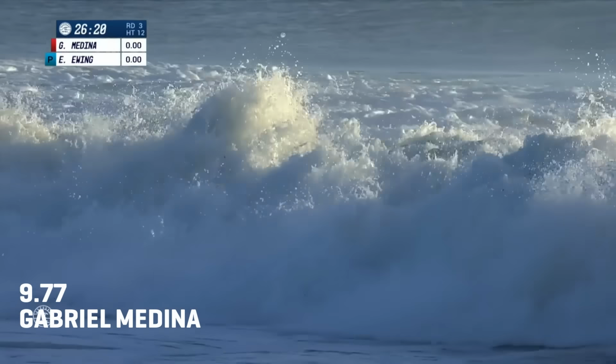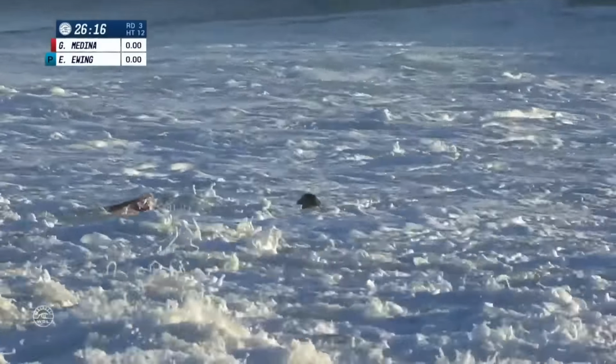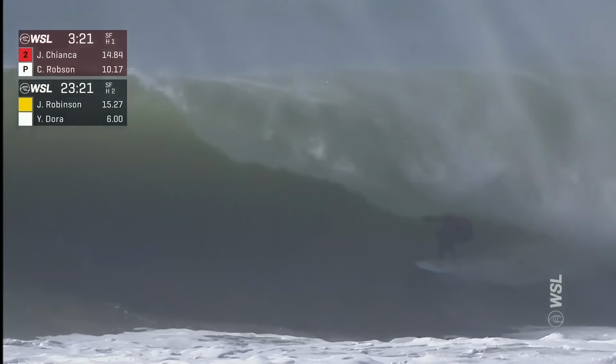How good is he under pressure? Amazing stuff. The lights were out inside that barrel. It was so dark. He was so deep. But he ended up putting the lights on, Strider. This is incredible. Here we go.